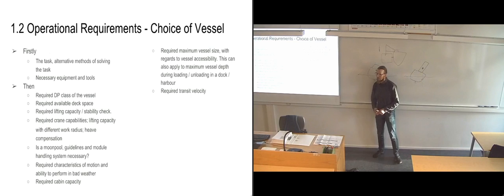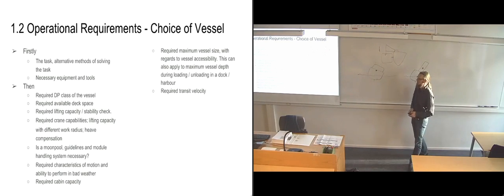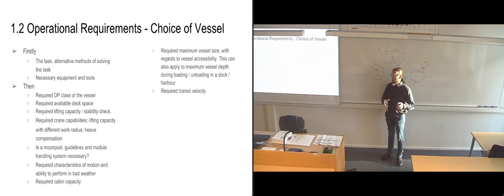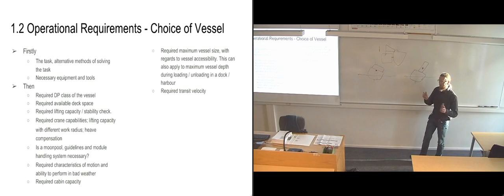We haven't gotten that one. We've planned the entire lifting and everything, but we haven't actually gotten a vessel. And then they need to hire in a vessel or something. So it's often the case, at least with smaller equipment, that they figure out that they need the equipment when it's basically too late.